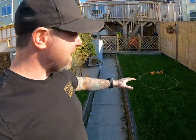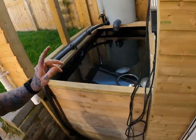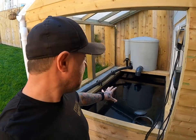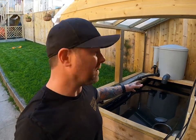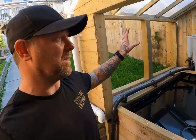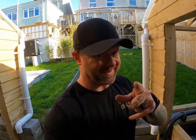So that's that. Okay, so we've got the holding pond, which, to be honest, nothing's changed on. I do run it from time to time because I do like it, but I'm still waiting for these windows. I've had a price and they're getting ordered, so they're coming very soon. I was hoping to make the door, the swinging door for this, today, but I've been busy doing other stuff, which I'm going to show you in a minute because it's wicked.